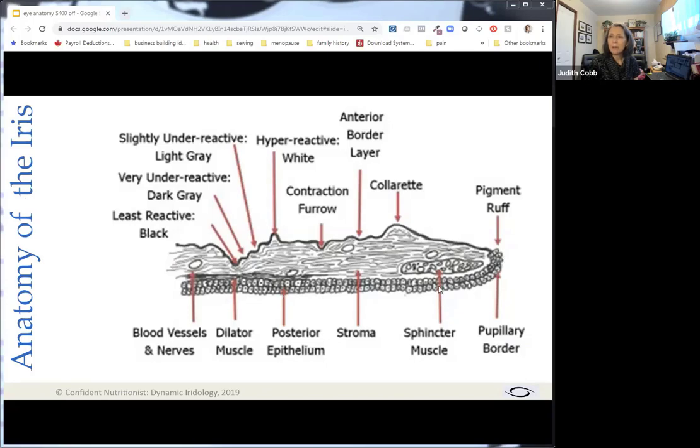We also have the posterior epithelium. The posterior epithelium, which is two layers of cells, count them, two, that are very, very dark brown. They look almost black when you do a dissection of the eye. In here, we also have a posterior membrane that is also called the dilator muscle. The dilator muscle. So we're actually going to look at how the sphincter muscle shows up in the eye and describe how the dilator muscle and the sphincter muscle work together in just a moment.